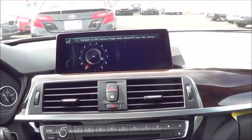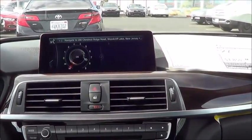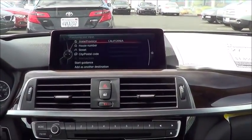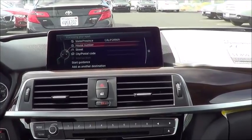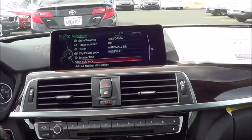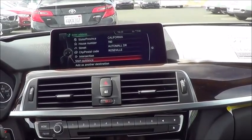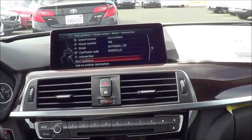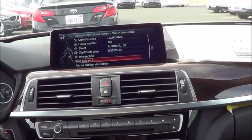Navigate to 780 Automall Drive, Roseville, California. Processing your input. 780 Automall Drive, Roseville. Start guidance or add as another destination. Cancel.